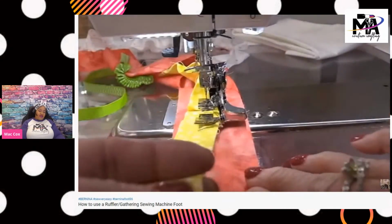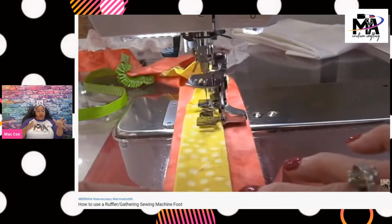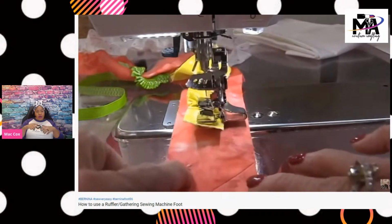So we're going to see here. This piece gives us many ideas and opportunities. At least it gives me some ideas and some opportunities here, because I can now start to layer some fabrics and some ribbons on top of one another.